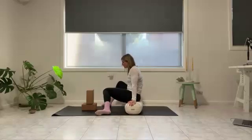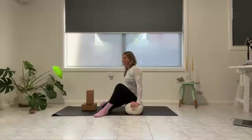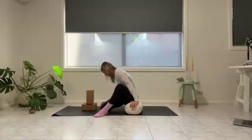And then we come back through center and we'll drop the right knee down. Doesn't need to come all the way to the floor. It's really common to have one side that feels a bit more open than the other. But again, we just lean forward to intensify that stretch. Big breath out.